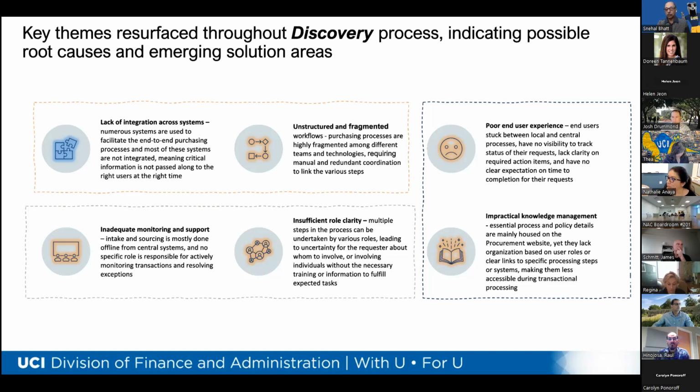There are also a lot of challenges with the roles and responsibilities of the different people. Who is supposed to do what is also not always very clear. And so we are trying to find ways to clearly identify who's responsible for what during the entire procurement process, so that everybody knows who's supposed to do what.